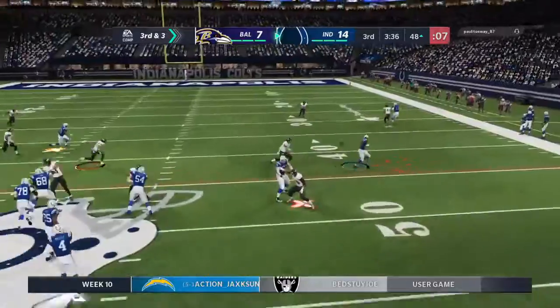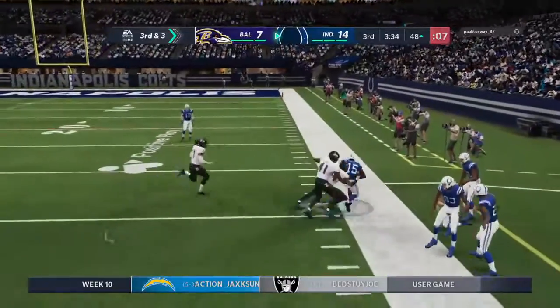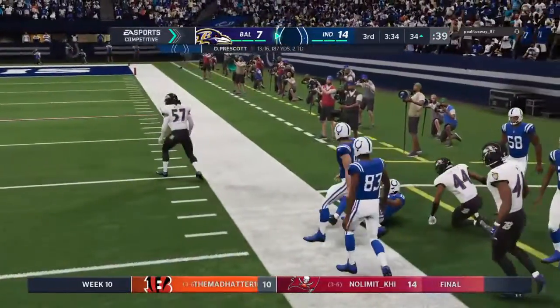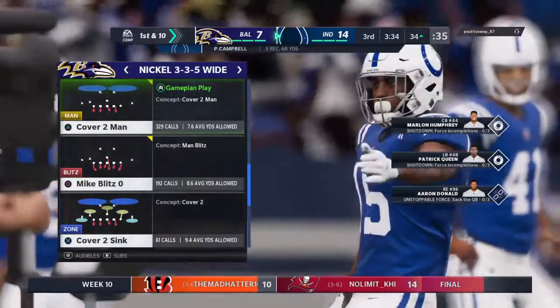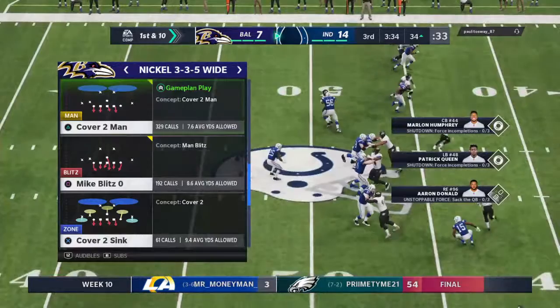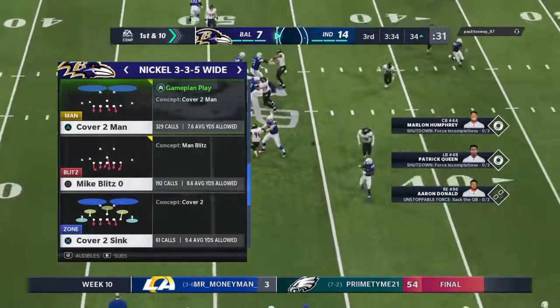Play action now. Prescott got an open man. That's Campbell. And he is out of bounds inside the 35. He continues to deliver a first down here. He had 4 catches in the first half, and this one number 5.